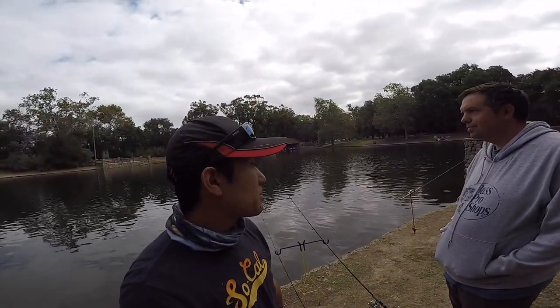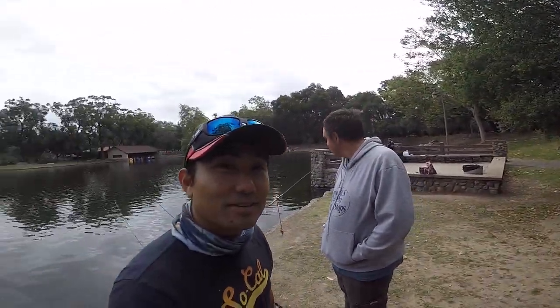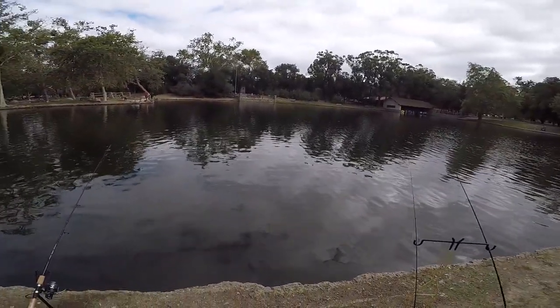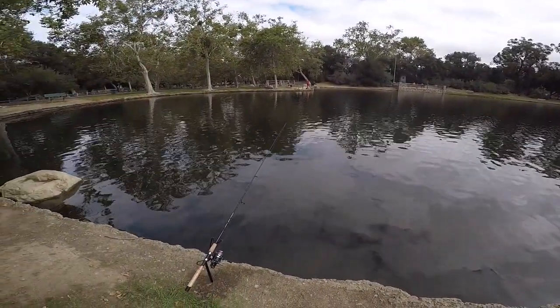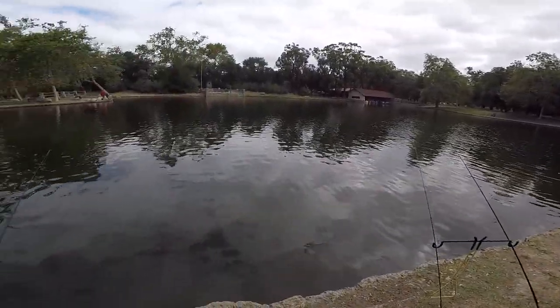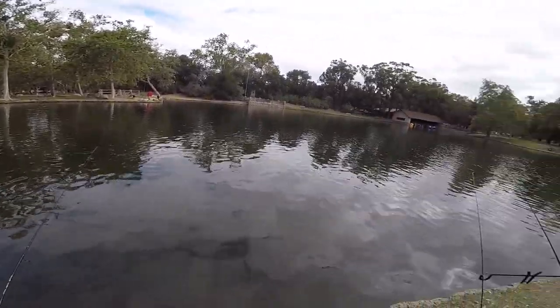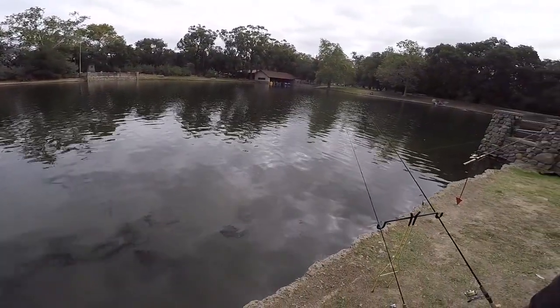Today we are out fishing. It's Father's Day. I'm here with my dad, like usual. He's all excited to be out here fishing, and we are going for catfish. Greg came out here last night and caught four. Today looks like a really good day to go fishing with your dad, so we're hoping we'll catch some catfish.